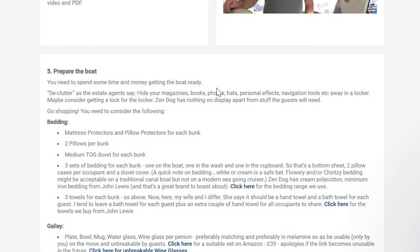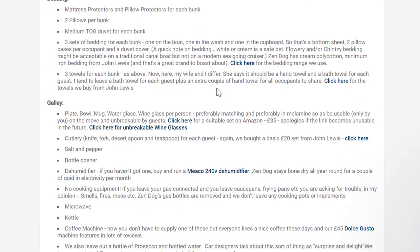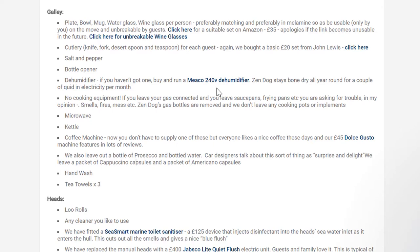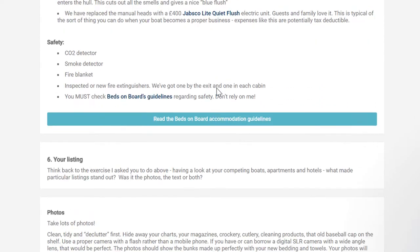So now you need to go shopping. I've put together a shopping list for owners complete with prices. Now I reckon it would cost £800 to get a boat properly kitted out from a cold start. You've probably got some stuff, but you need to consider long and hard whether it's good enough.